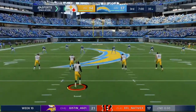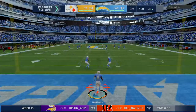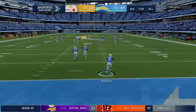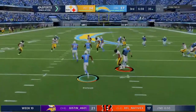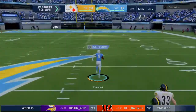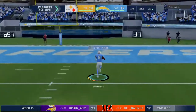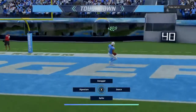So the Chargers will start the 2nd half with the lead and the football as we're underway in the 3rd quarter. And this will make it into the end zone. Now a crease here as he's past the 30. Up to midfield. Look at him go inside the 30. He will take this all the way.